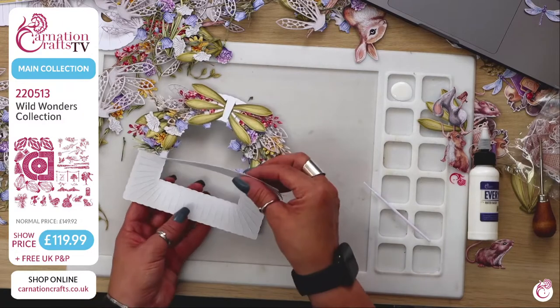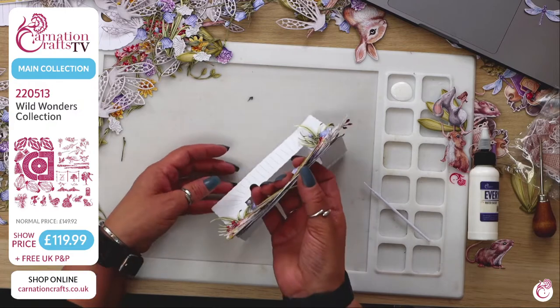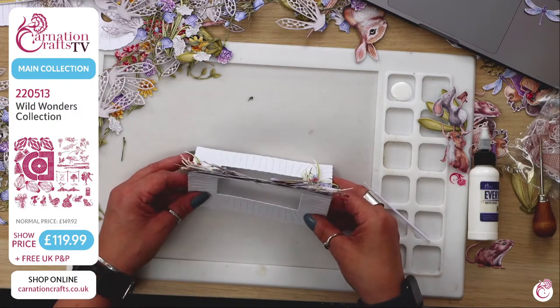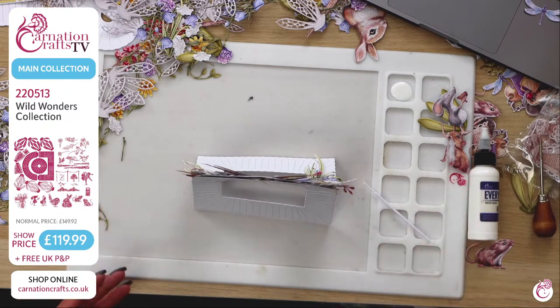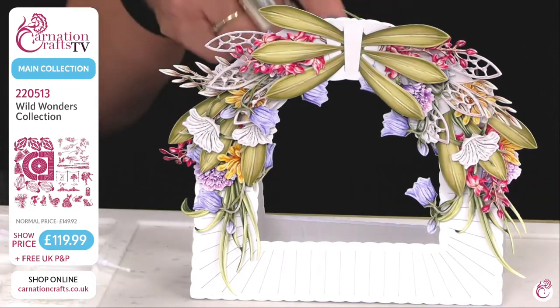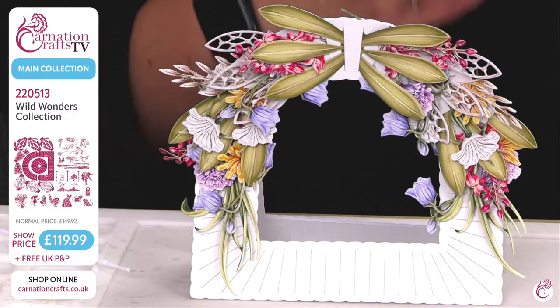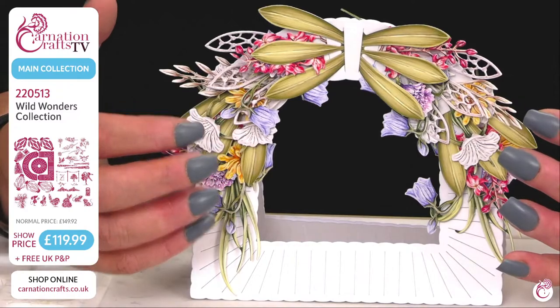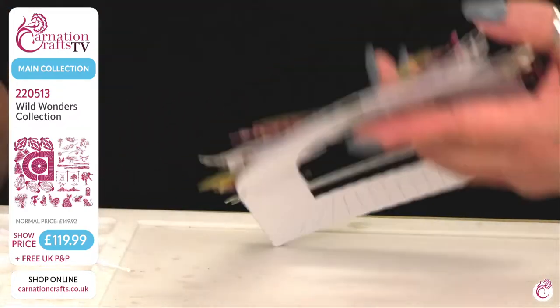You can see, because we did that, I've now got a card base. If this isn't strong enough to hold that structure up, you just add more on the back and it will sort itself out. So obviously we haven't finished the card, but I just wanted to show you that structural base that we can create. And look how pretty that is, that little archway. Isn't that so sweet? I love, love, love this laminar set. It's so gorgeous. And it looks almost like a wedding arch, doesn't it, that you would walk through. It's so pretty. So we've done the base.